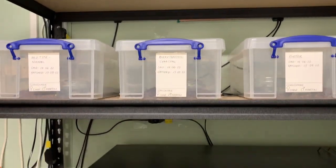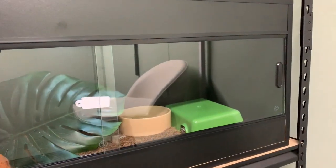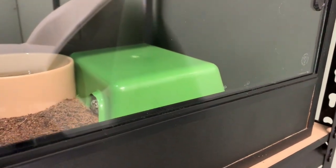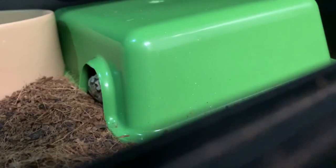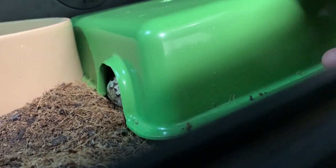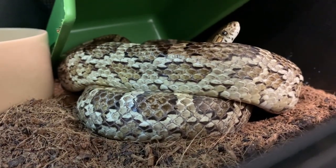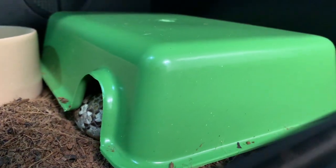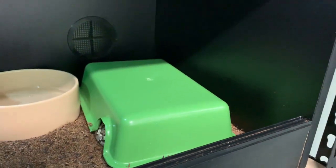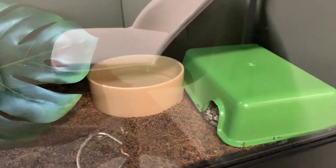Moving down to the viv, down here we have Mac. Mac is a 3-year-old caramel corn snake, and he's just hiding away at the moment on the cool side. I'm going to just see if I can lift that up and give you a little peek. Beautiful. Hello there. So down, we don't want to upset you. You will have seen Mac in one of our earlier videos about corn snakes. Pop that back in. Nice and secure.